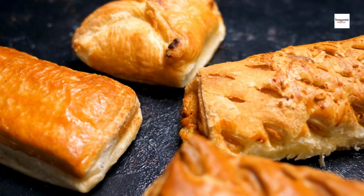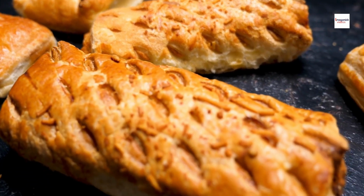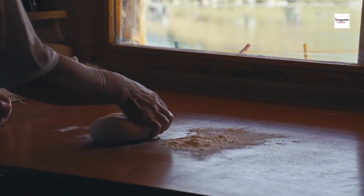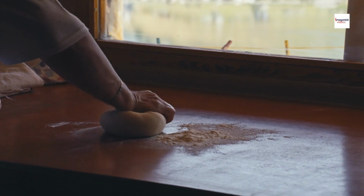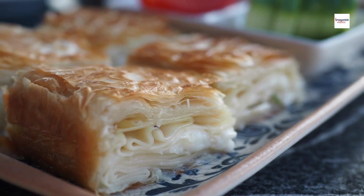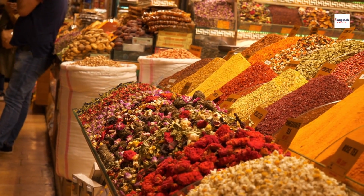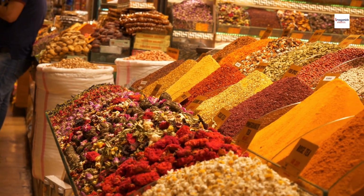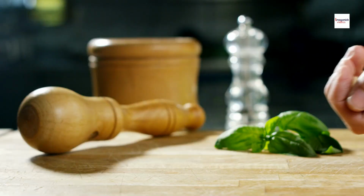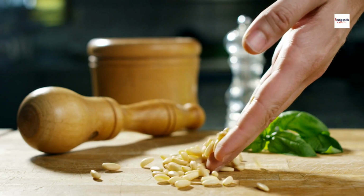In the Aegean region, herbs like dill, parsley, and mint are often mixed with spinach to create a more aromatic filling. In the Black Sea region, a touch of cornmeal is sometimes added to the dough for a heartier, crunchier texture. Many Istanbul borek shops add white cheese or feta to their spinach filling, making it creamier and richer in flavor. In eastern Anatolia, Ispanaklı borek is occasionally spiced up with red pepper flakes or even finely chopped garlic. In the Mediterranean region, pine nuts and raisins are sometimes added to the spinach filling, creating a unique sweet and savory contrast.